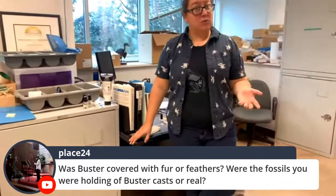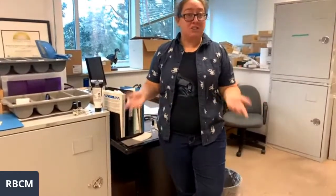So the fossils that I was holding were the real original fossils. We actually haven't made a cast of Buster yet because we just haven't gotten around to doing it. It actually takes a long time to make them. You have to be very careful so you don't wreck the original fossils. So yeah, those were the original 67 million year old bones I was holding in my hands.